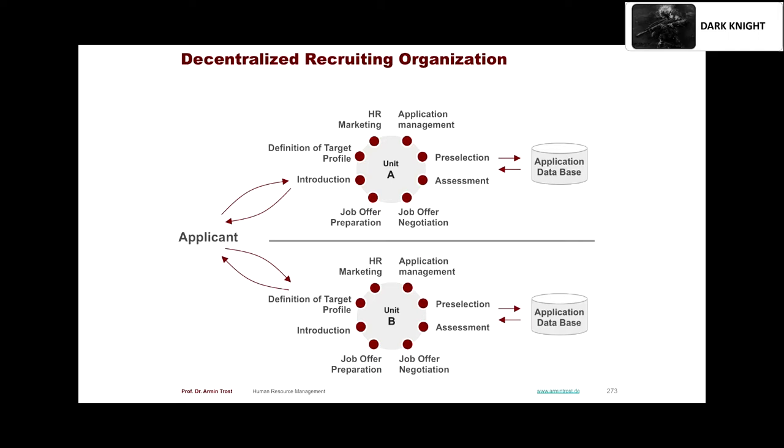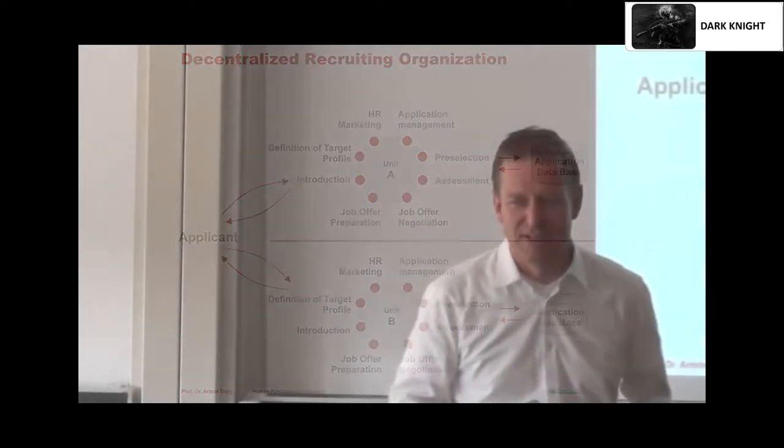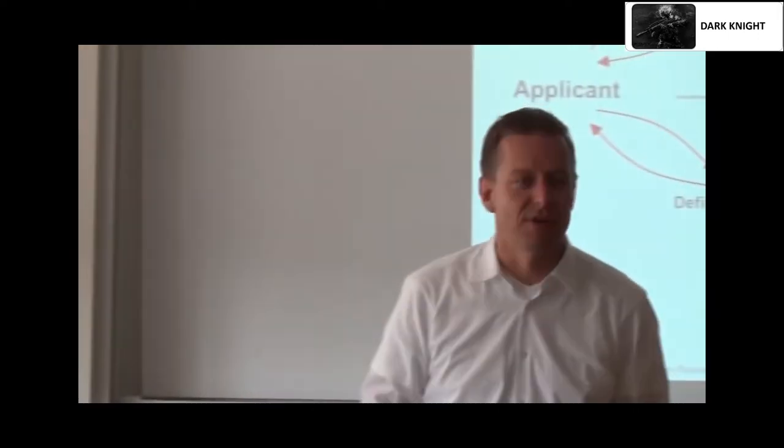So in Germany, they defined the target profile, they did the HR marketing, job posting and all this stuff. They managed all the incoming applications, did a pre-selection, made an assessment, interviews and such. Made job offer negotiation, prepared the job offer, and then introduced the new employee. So this was the entire recruiting process done by the Germans and done in UK, independently. And if somebody like you wanted to apply for both locations.